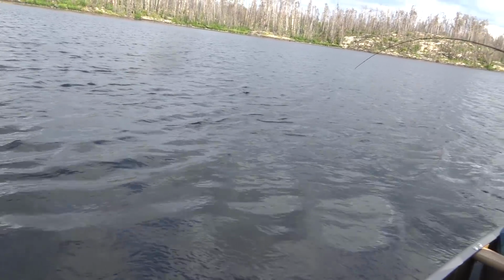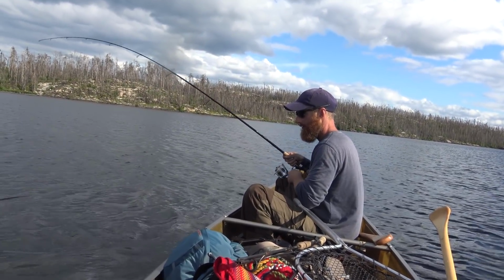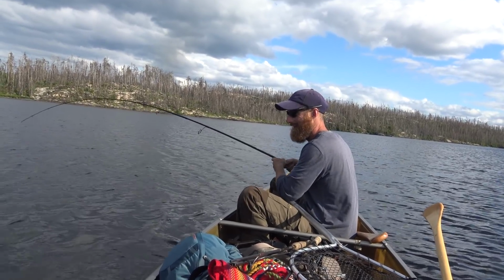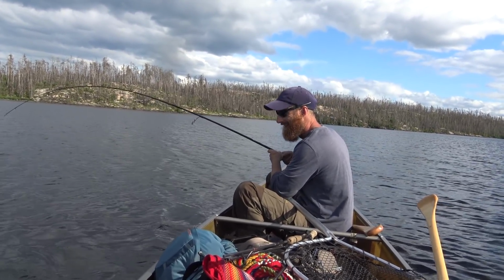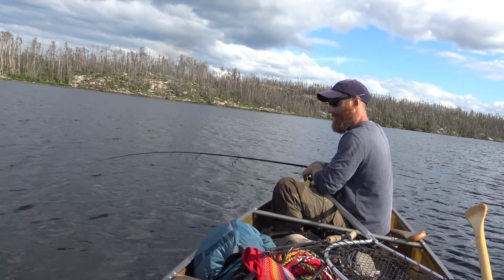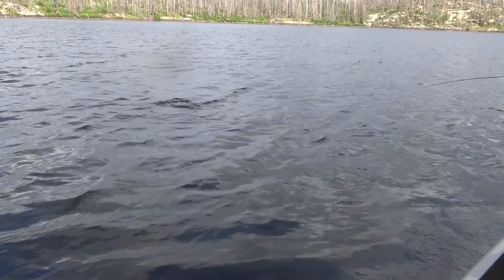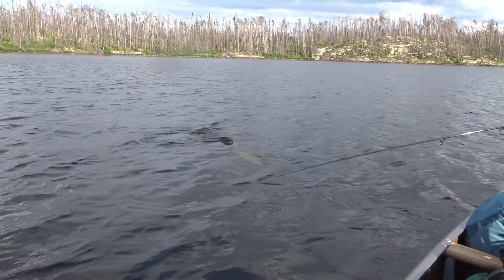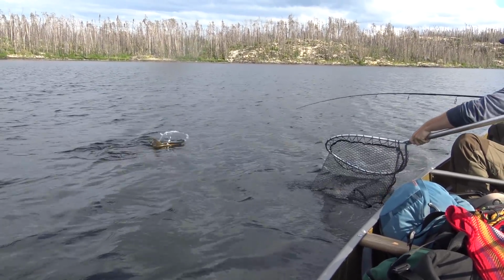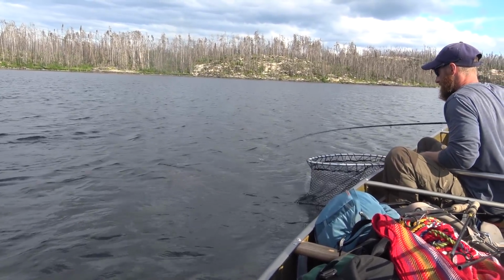That's a big fish, dude. We are playing this fish out. That's a big laker, dude. This is exciting. Oh, look at it thrash in the water. Can you see it? Oh, stay down, stay down, stay down. There he is. Oh, stay down. If he gets to the surface, he'll have a better chance of tossing that hook, eh?